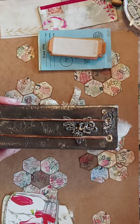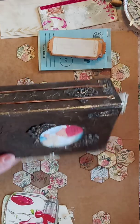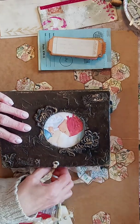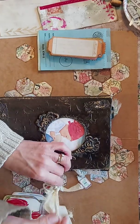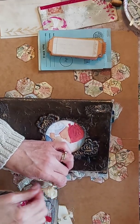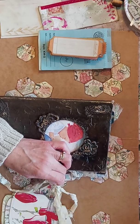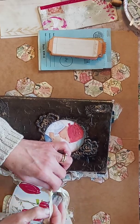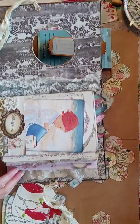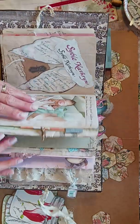I put in 2 signatures, and they're loose like a travel journal. I'm personalizing it by putting in memories of my new granddaughter. I'll write in here events or things that we do together as she grows up and eventually give it to her as a gift. I used seam binding as a closure on the sides, and put her name in the front, her details, and pictures of her.